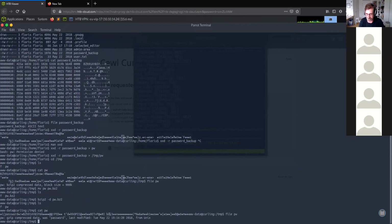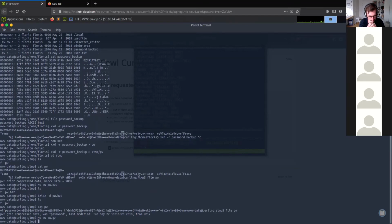So let's see what this is. Well, this is gzip. So once again, just move the file over, and this time we're using the .gz extension because, well, it is a gzip file, and gunzip does not like it when it has another extension. So now we can use gunzip on this and unzip it.